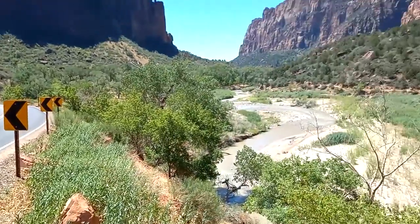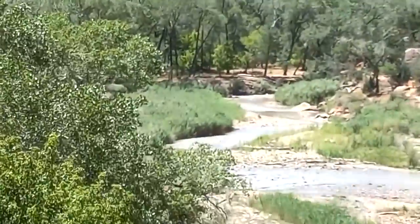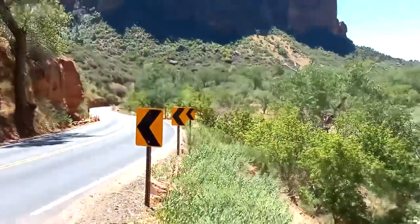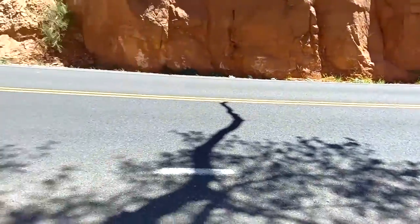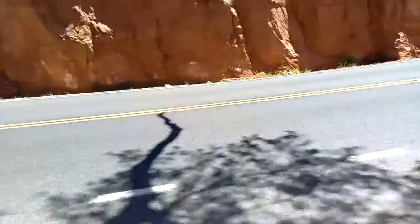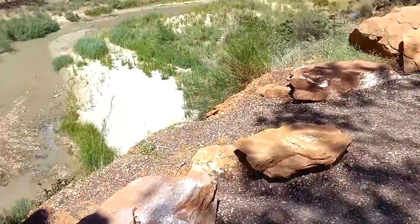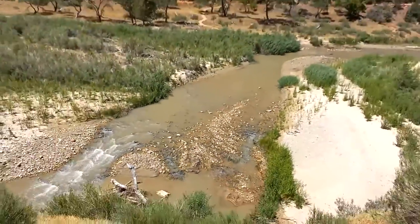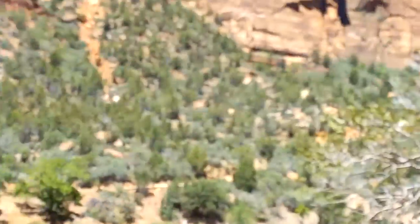So when you leave, the grotto is right down there. That's where I was when I went up the hike. But then you got a big hill to climb, and this is your second hill. It's not as bad as the first one, but it gets you right here, and this is a really good stopping point for great photography. You can see all the Virgin River right there.